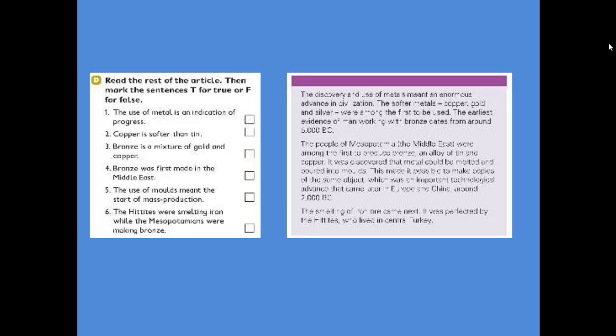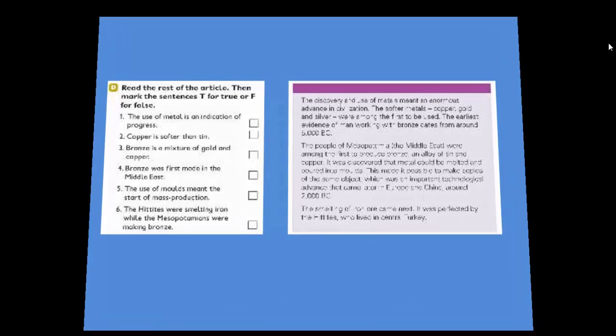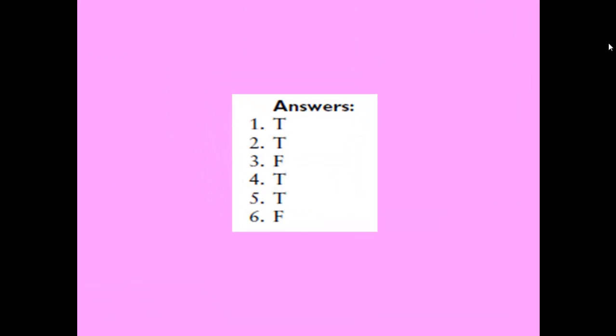Number 4, bronze was first made in the Middle East. Yes, that's true. Number 5, the use of molds meant the start of mass production. Yes, it's true. Number 6, the Hittites were smelting iron while the Mesopotamians were making bronze. That is false. After reading this text and doing this exercise by putting T for true and F for false, let's see the answers. Number 1 is true, number 2 is true, 3 false, 4 is true, 5 true, 6 is false.